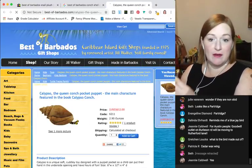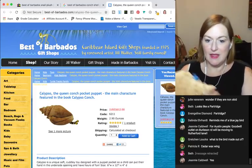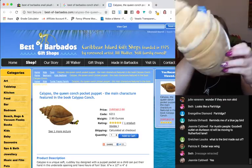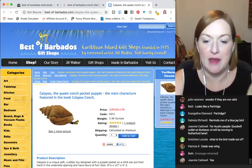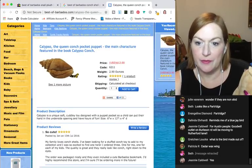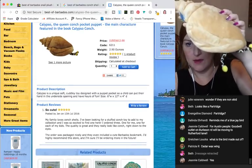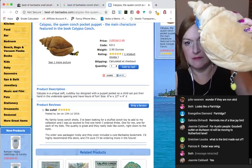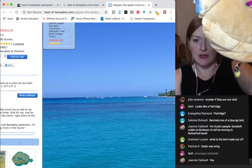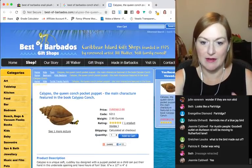Mine is not a puppet. No matter how I try, there's nowhere to put my hand. Nope, mine's not a puppet. Anyway, main character featured in the book Calypso Conch. Huh, but it looks just like that. And how much are you? You're $12. So, hey, maybe I'll just look up, what is its name again?